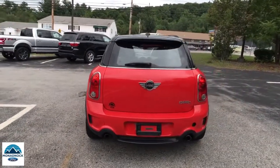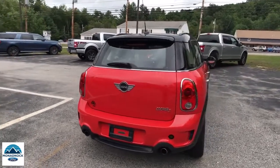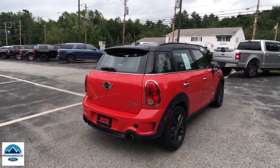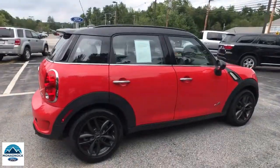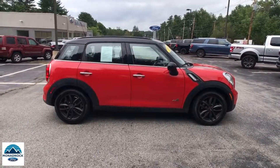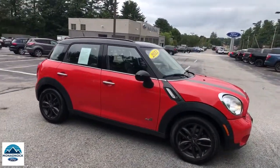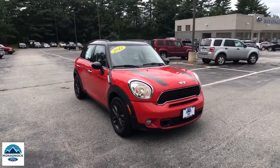Family-friendly space and convenience, refined comfort, available all-wheel drive and advanced safety tech make this characterful crossover perfect for all your excursions. The following are some of this vehicle's highlighted options: electronic stability control, trip computer, power windows, bucket seats, four-wheel disc brakes, power steering.